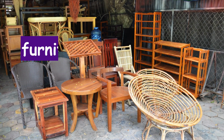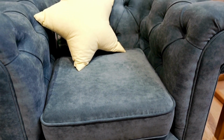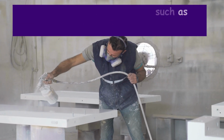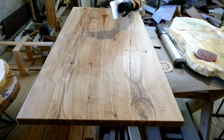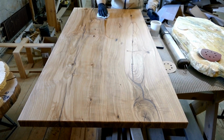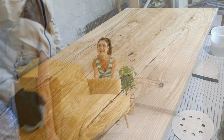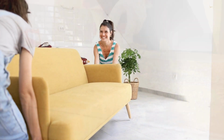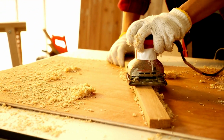You might be surprised to know that furniture and upholstery are also potential cancer-causing elements in the home. Many upholstered furniture items, such as sofas and chairs, may be treated with flame-retardant chemicals to meet safety standards. Some flame retardants, such as polybrominated diphenyl ethers, PBDEs, have been associated with health concerns, including a potential increased risk of cancer. These chemicals can be released into the air and may accumulate in dust. Volatile organic compounds are emitted from various components of furniture, including paints, finishes, and adhesives. Some VOCs, such as benzene and toluene, are known or suspected carcinogens and may contribute to indoor air pollution.